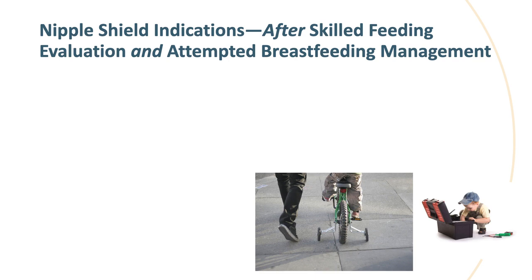They certainly shouldn't be introduced until there's been a very skilled feeding evaluation of both the mother and the infant together, assessing the effectiveness of feeding, and certainly after trying multiple things to manage whatever issues they're having. So it's sort of a last resort for me.